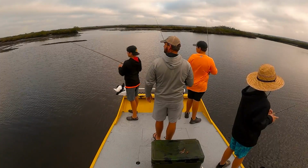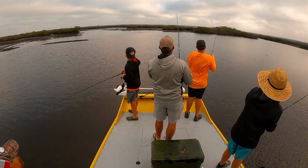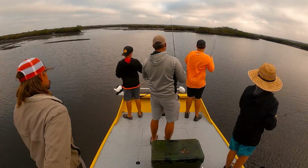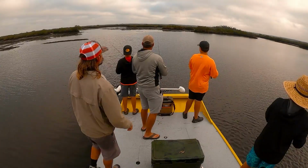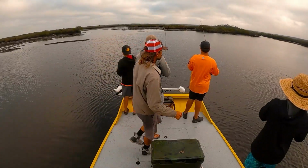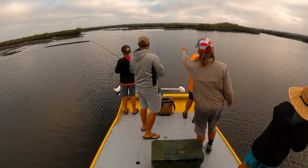It's real shallow and it's rocky, so you might get hung up over there. First one, all right. Bring all those up and aim more to the right. Try to get, there you go, see where he's at? You need to be over here in this hole. It's shallow.